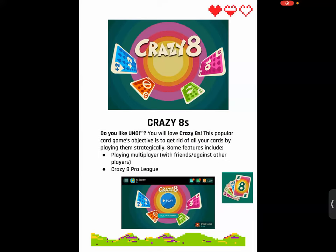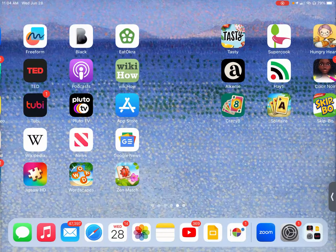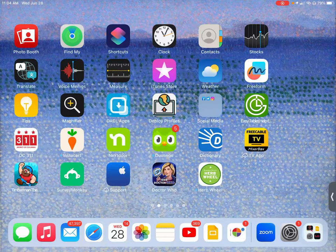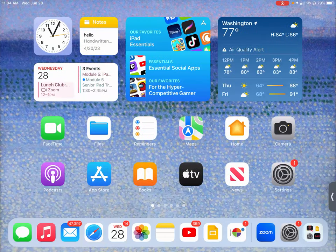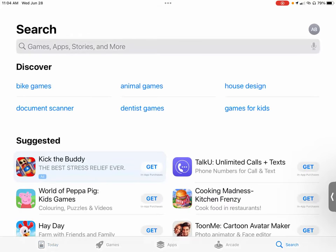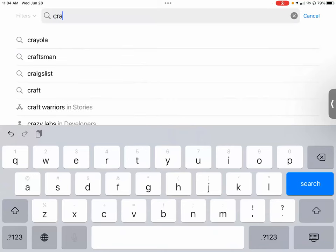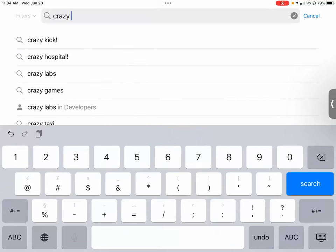What I can tell you now, it's a lot easier. There's not a point system. It's more like Uno, but it's still the same concepts. So in order to download the app, as always, you're going to go to the App Store on your iPad. And in the App Store, you're going to hit the search button at the bottom right, and then type in the name or type of app that you'd like to download. So I'm going to go ahead and type in Crazy Eights.